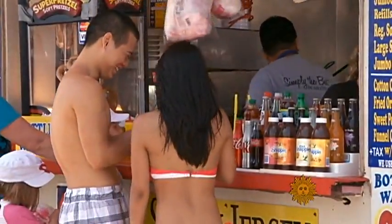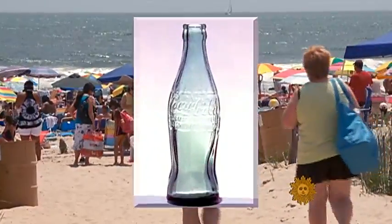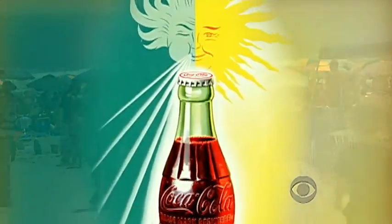So whatever you're drinking to cool off in this summer heat, remember the message in this bottle. Sometimes what's on the outside counts as much as the inside. And that is all by design.